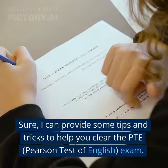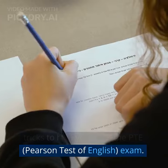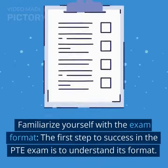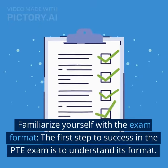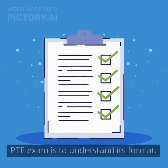Sure, I can provide some tips and tricks to help you clear the PTE, Pearson Test of English, exam. Here are some suggestions. Familiarize yourself with the exam format. The first step to success in the PTE exam is to understand its format.